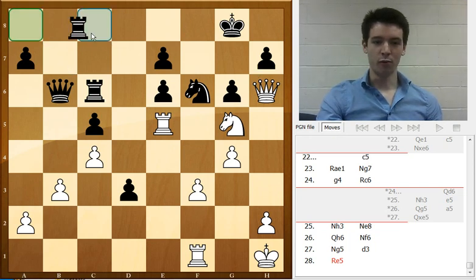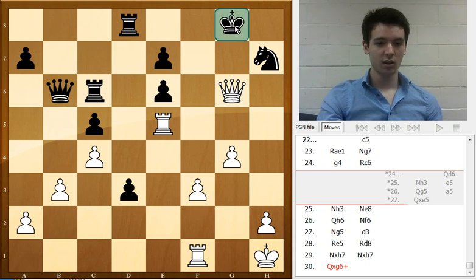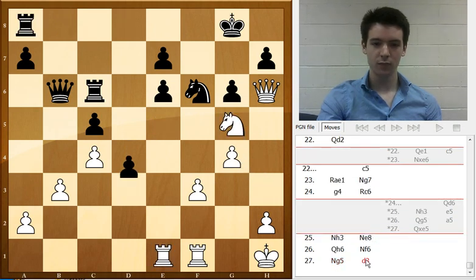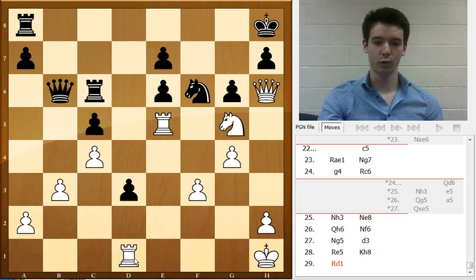Let's say a random move like rook d8 would be replied with knight takes h7, knight takes, queen takes g6, king h8, and rook h5, and mate in the next move. Oh no, I made a mistake here. Delete. Okay, d3. Rook e5. So of course Anand saw this threat and played king h8. But now Carlsen just calmly rook d1, and apparently there's no way to protect this pawn on d3. Either rook d8 or rook d6 is answered by knight f7 check, winning the exchange.